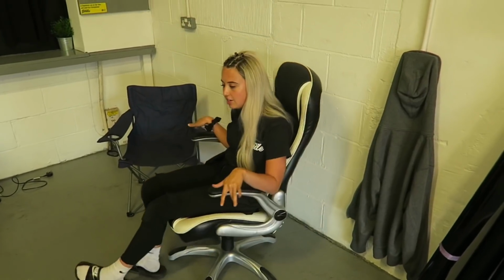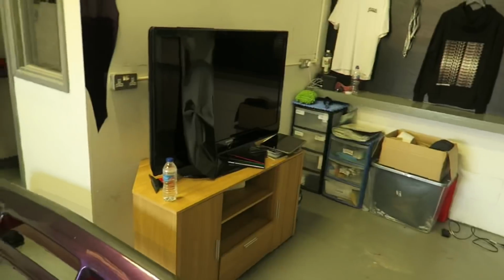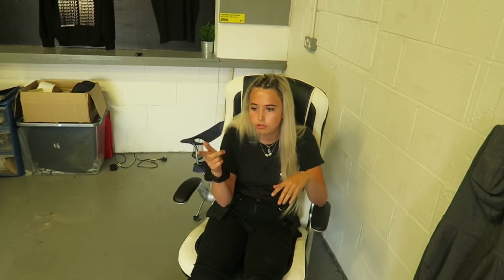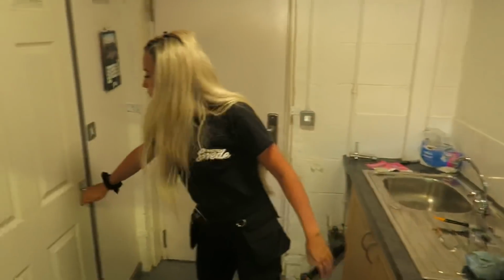But yeah, we're going to have a settee here, a coffee table, then an Xbox, the telly will eventually work. And yeah, this is where you can sit down, relax, obviously while you're waiting for your car to be done, which will be over there. And you can, I don't know, play Forza and make your car look cool, like it will do when it leaves here. Then we have a little kitchen area and a toilet as well.